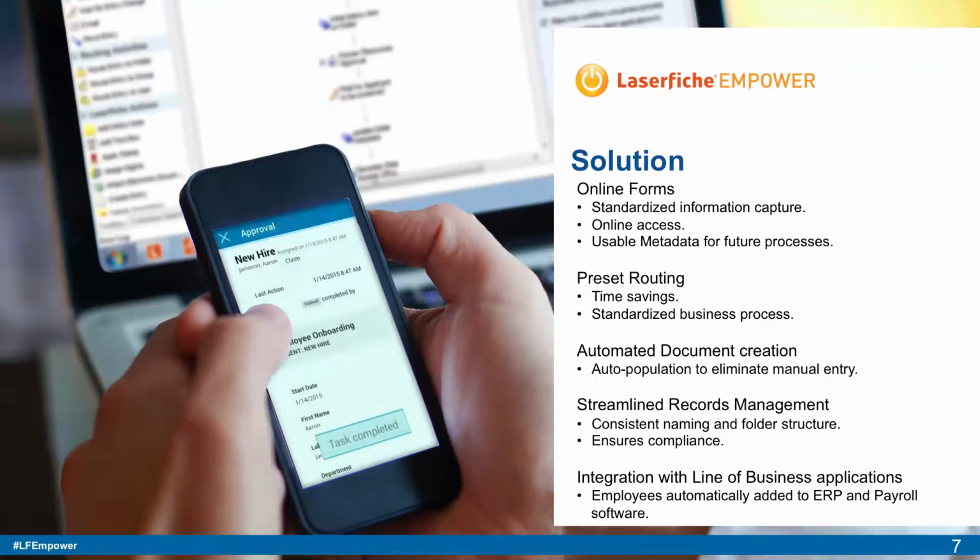Well, the solution was Laserfiche. Online forms, a standardized capturing of information, gave online access, and usable metadata for future processing. We used the workflow to process that communication. Now, instead of delivering applications, it went through workflow where we could approve an application and send it on to a department head and say, this one's been approved for hire for a forklift driver. He would say yes, and he would send it back through workflow to HR, and we would set up the hire date and the orientation.